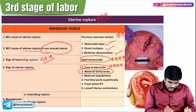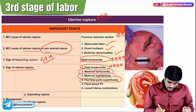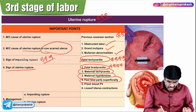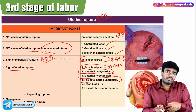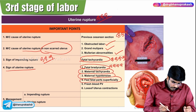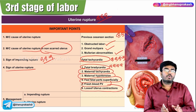The mother is going to have tachycardia. As there is so much blood loss, there can be maternal hypotension, and you can feel the parts of the fetus superficially. Why? Because the uterus has ruptured, so now you can feel the fetal parts. The fetal head might be coming out of that ruptured uterus, or the fetal legs or hands, so you can feel those parts. There is fresh blood coming out of the vagina and loss of uterine contractions. Once the uterus is ruptured, it is not going to contract.